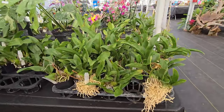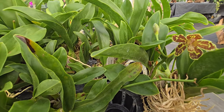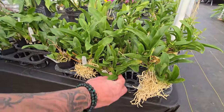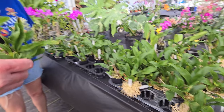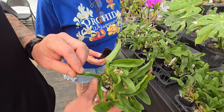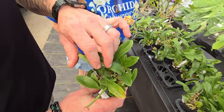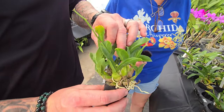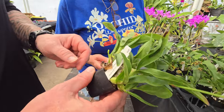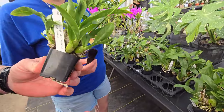I grow mine with my Cattleyas. These are super mutants, which are even smaller. This one right here had four spikes on it when I was counting earlier. One, two, three, four, oh, five. There's another one. Wow, five spikes in a little plant. That's a lot of stuff in that little pot.